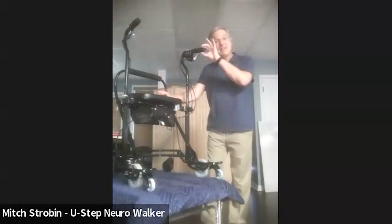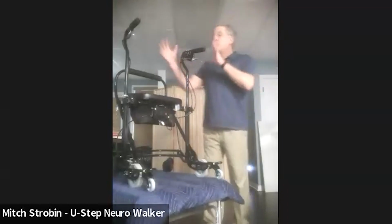Now there are handbrakes on both sides, but what's nice about the U-step is either side releases both brakes. Because some people just have maybe a stronger hand and a weaker hand, so you don't need both hands to squeeze. Either hand can do the squeezing, or maybe a hand gets tired and you can just change which hand is doing the squeezing. And then when you let go, the U-step just stops. So the idea is to be very, very safe so it never rolls away from you. Related to this, I'll call control and safety.